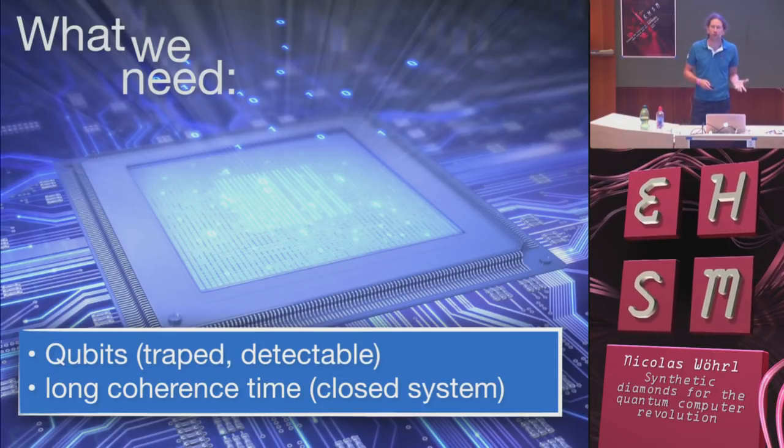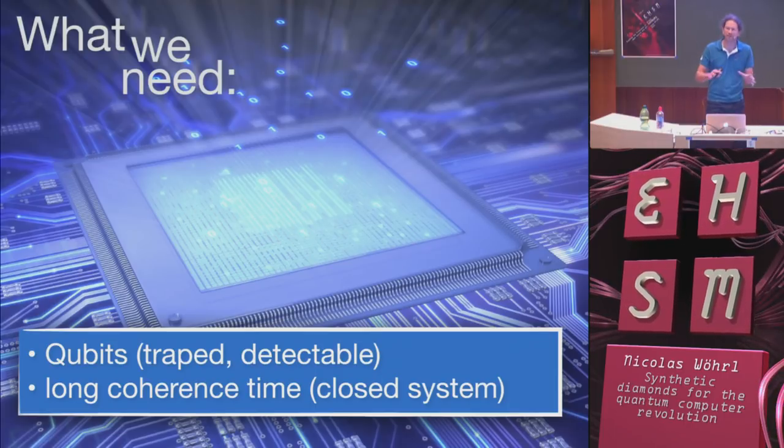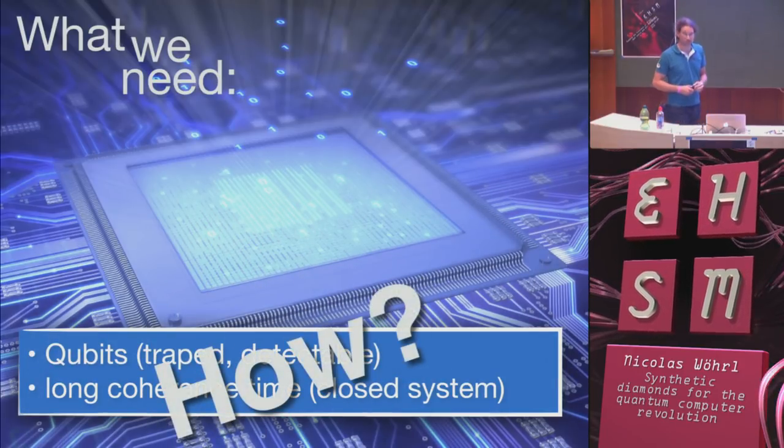And we want long coherence times. Yesterday we already heard about those superpositions, and I said that they're really fickle: the slightest disturbance will lead to their collapse. So we need them to have long coherence times so that they keep their superposition for a long time. So how is that possible?